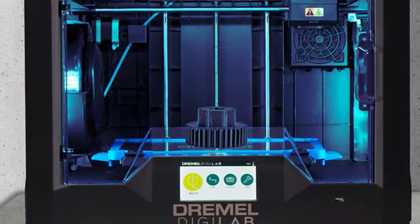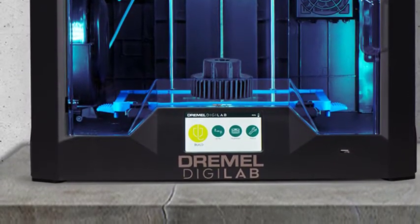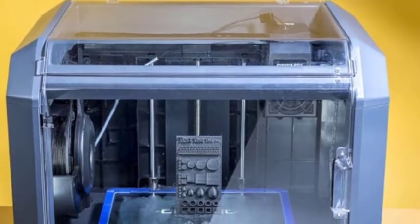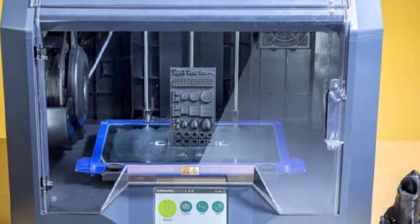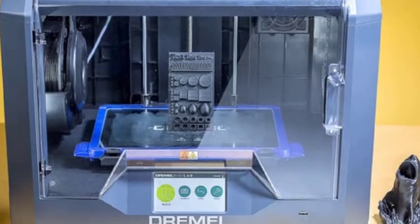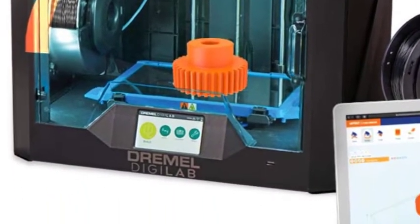You can print from a computer over a USB, Ethernet, or Wi-Fi connection, as well as from a USB thumb drive. Although Dremel doesn't have a printing app per se, every Dremel printer can connect via the web to the Dremel Print Cloud, from which you can slice files, launch print jobs, and monitor prints in progress from the 3D45's onboard 720p camera.